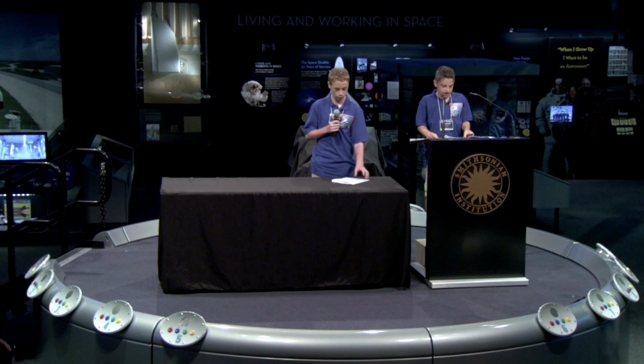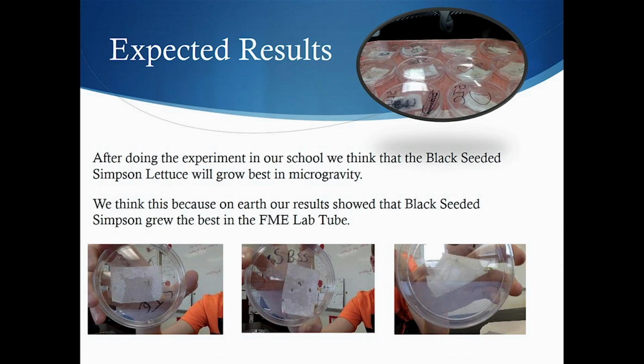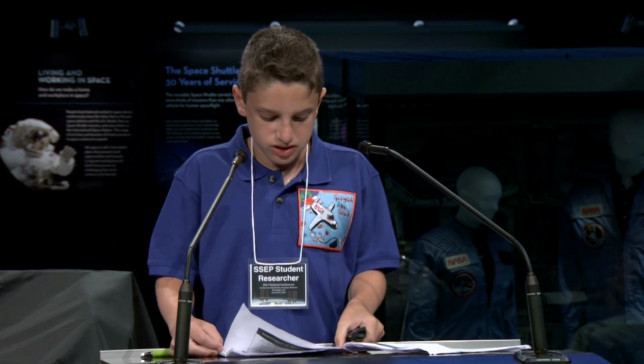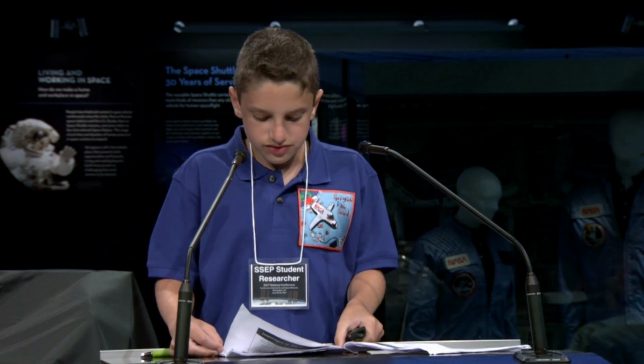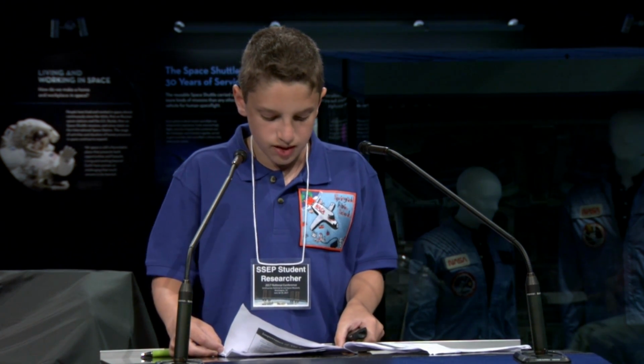We found that the 4 varieties of lettuce seeds did not grow at the same rate on Earth. Our data shows the black-seeded Simpson lettuce grew the fastest with root lengths of 2.2 centimeters in the half-a-week time period. The second lettuce seeds, iceberg lettuce, grew about 2.2 centimeters as well. The other 2 lettuce seeds we experimented with, Grand Rapids and loose-leaf blend, had roots that grew about 1 centimeter in the time period.